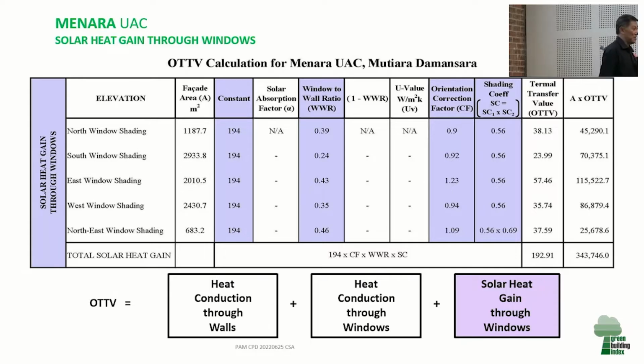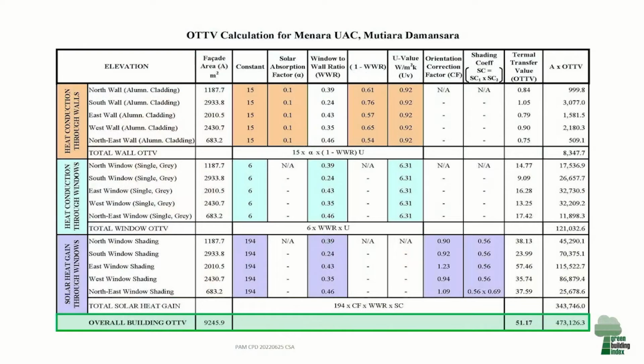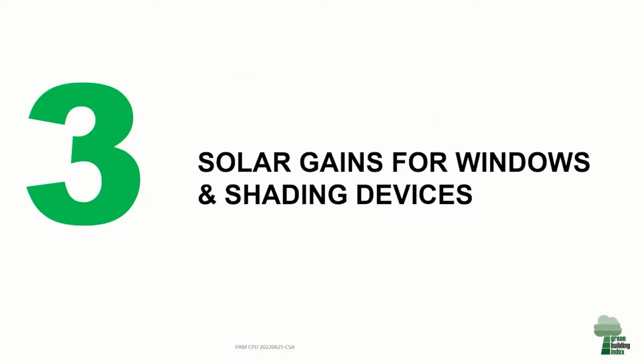Why is the OTTV being used by architects? Because in this calculation, number one, the figures are for Malaysia. Number two, they are the average heat gain throughout the year. Okay, not just 1 minute or 1 hour or with this orientation, that orientation. Different orientations, for the whole year, the average for the whole year for Malaysian weather. So that's very important, why we use the OTTV calculations. So when you combine the three, you get the total figure below here. Okay. Now that building, I think 51 didn't quite make it.